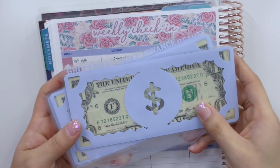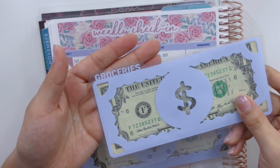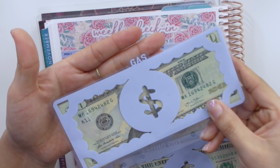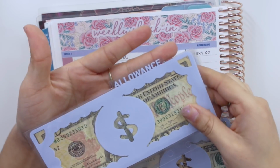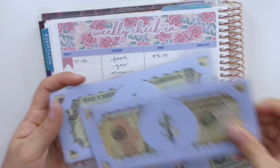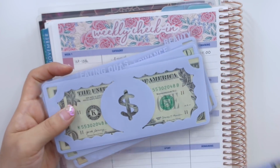So I have all of my cash envelopes here, so you guys can see groceries, eating out, gas, allowance, and beauty. And I did make these in my periwinkle color to match my budget kits.